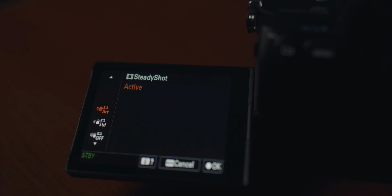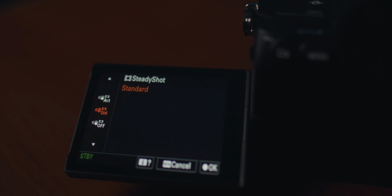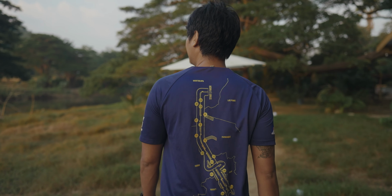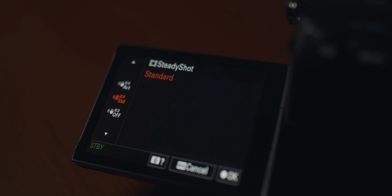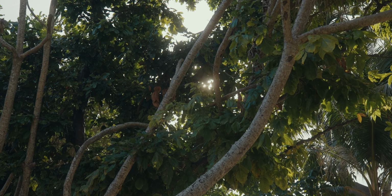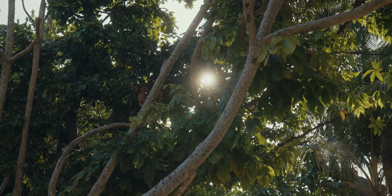I love traveling, and as much as I want to bring my gimbal with me, most of the time I prefer not to because it consumes a lot of space in my backpack. So I rely heavily on the Active SteadyShot of my camera. The Active SteadyShot of this camera is awesome. Even if it punches in a bit on your footage, you can always turn it off and use the Standard SteadyShot instead, where you can still have decent stabilization in your shots. This is my go-to setting and it always gives me the best result.